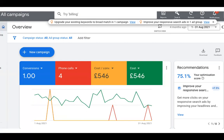But over that month, they spent just shy of 550 quid, 546 pound. It works out to about 105 pound a lead. The agent basically approached us in September and said, Pete, I'm all right with 100 quid a lead, but we want to get it down. How can we help? How can you help?